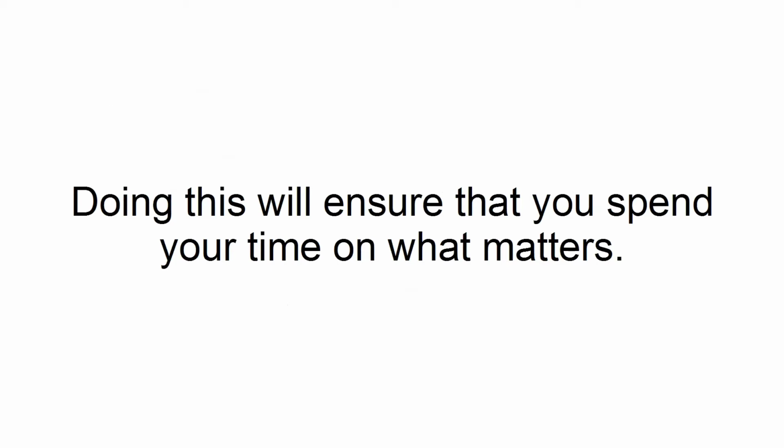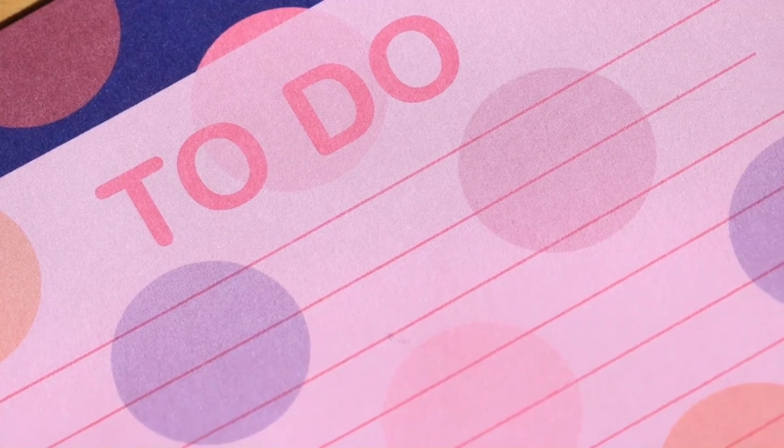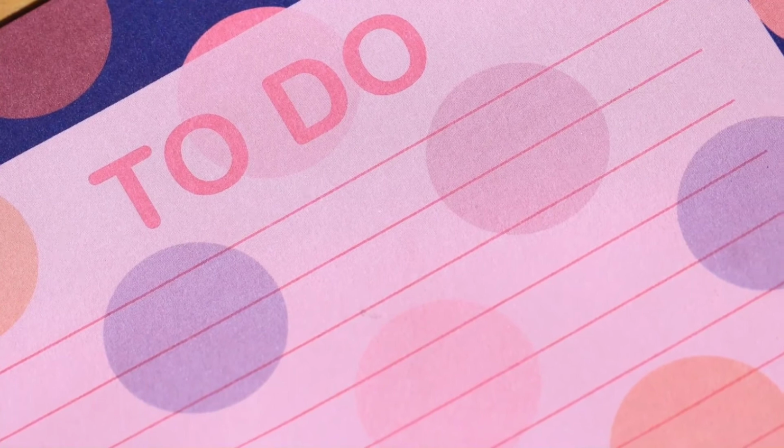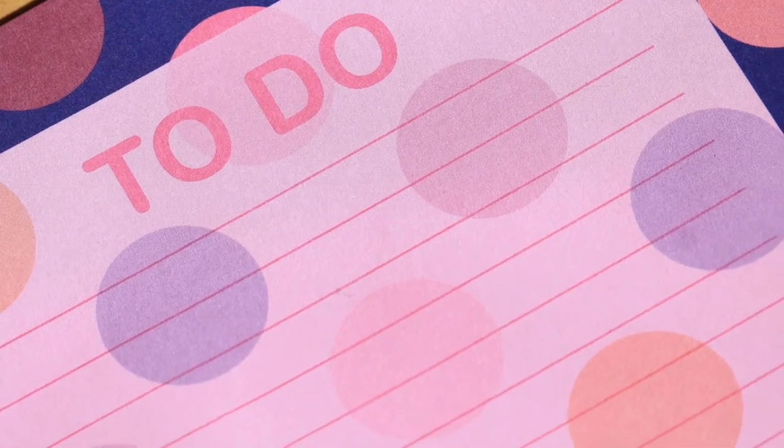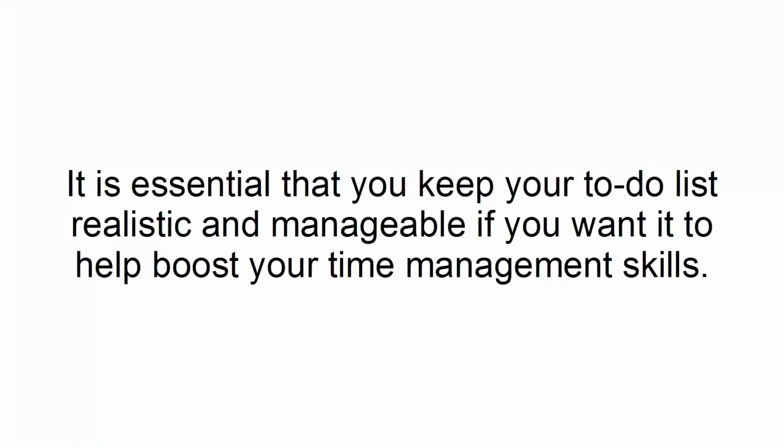Doing this will ensure that you spend your time on what matters. Keep a to-do list. Whether you're a fan of to-do lists or not, you should always keep one when you're working. Because the human brain is incredibly bad at remembering things, they can also help to keep you motivated and focused on your day. It is essential that you keep your to-do list realistic and manageable if you want it to help boost your time management skills.